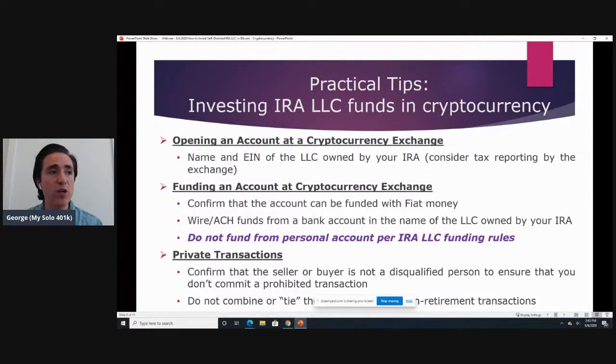Private transactions. So here, this is where you might buy cryptocurrency from a private individual as opposed to buying cryptocurrency on an exchange. So under the rules, you can do that, but you want to be cognizant of the prohibited transaction rules, number one. So you don't want to buy cryptocurrency from a disqualified person like yourself or a spouse or your parents or your kids, just a few common examples.